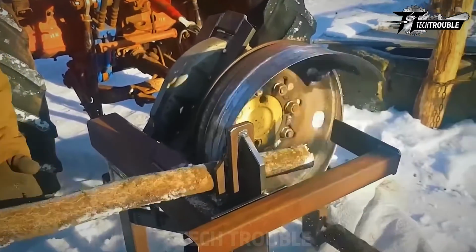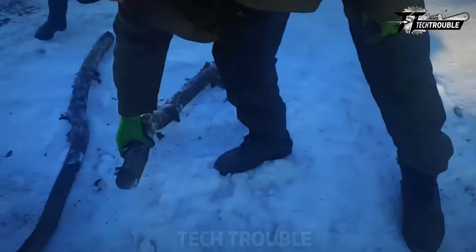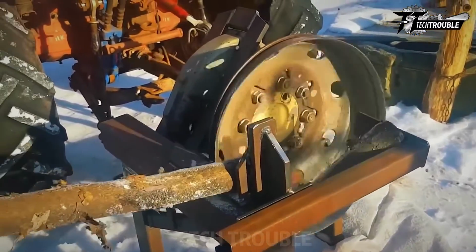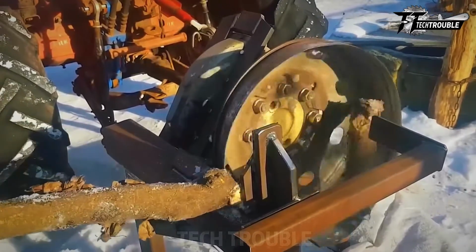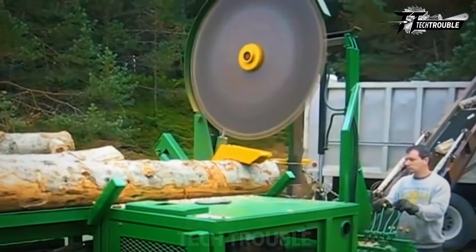When farm muscle meets cutting fury, this PTO-powered disc firewood cutter doesn't just spin, it tears through frozen logs with ruthless precision. Built around a repurposed steel wheel hub, the high-speed blade mounts directly to a tractor's PTO, converting raw limbs into clean firewood with terrifying ease.